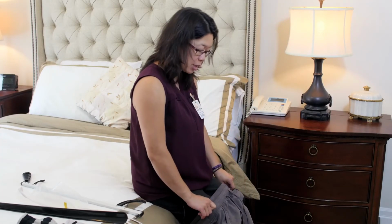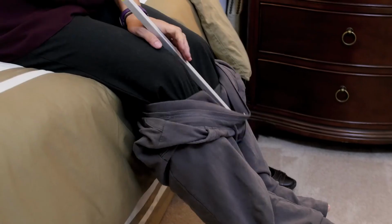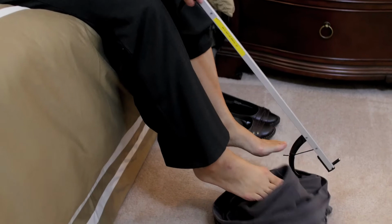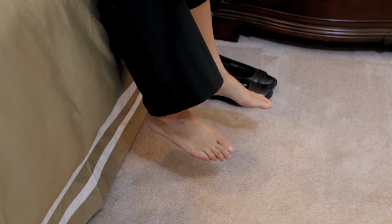You're being safe the whole entire time. Time to take them off. You're gonna push it off with the reacher as far as you can, all the way down. You can then pick this up off from the ground.